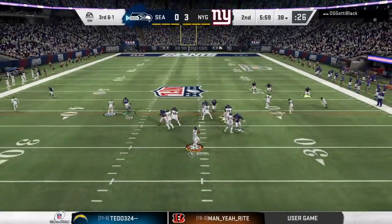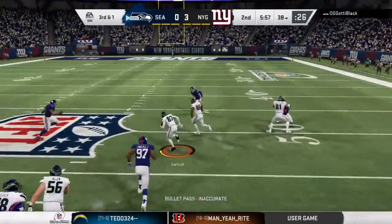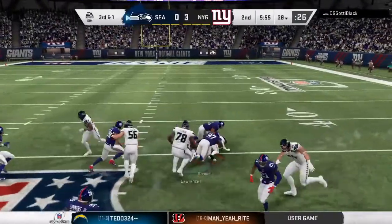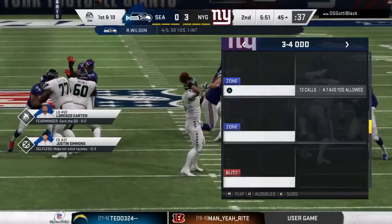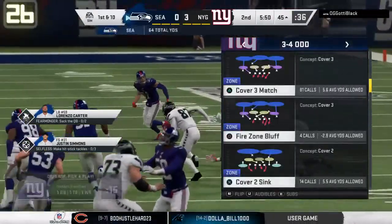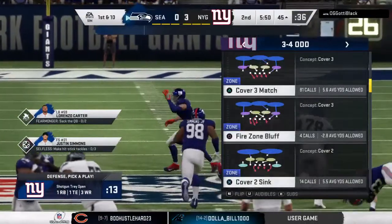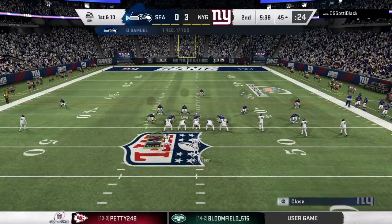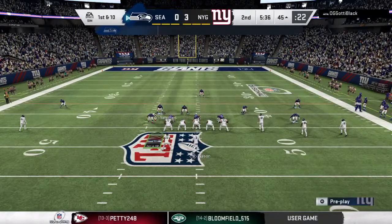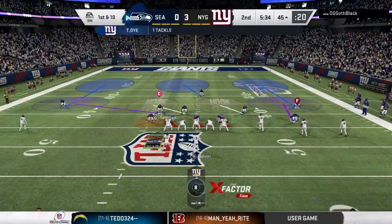On third and 1, Wilson got his target, Samuel. And he'll be taken down across the 50 at the 45 in enemy territory. His first reception of the divisional round matchup, but it's good for a first down as well. So the drive takes him into Giants territory now, first and 10 at the 45-yard line.